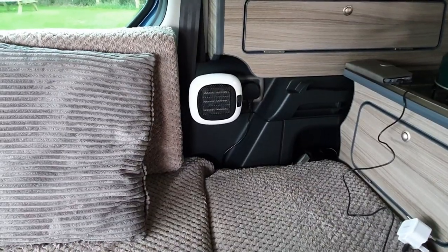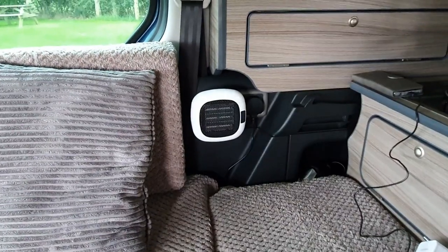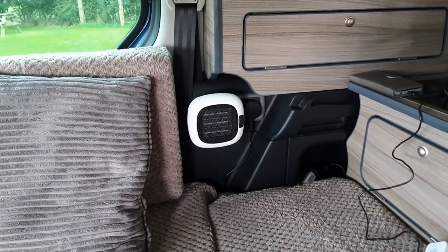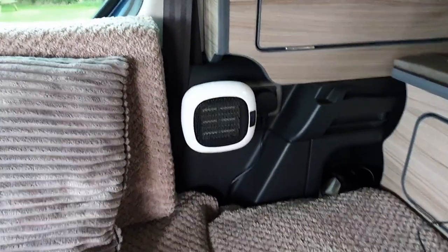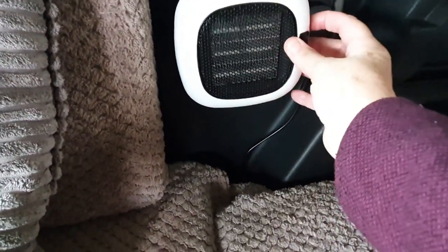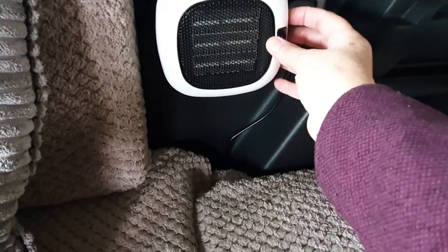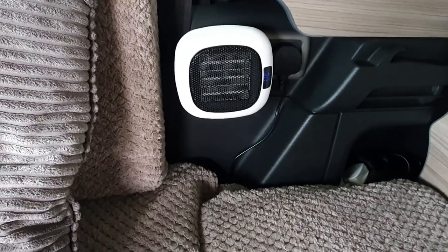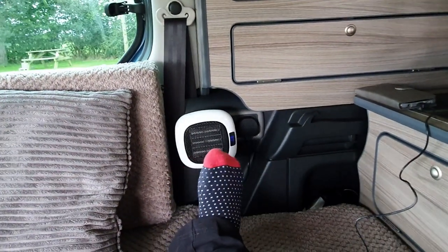Right, it's getting pretty chilly at night, so you're probably wondering what we do for heating. We've not been off electric hookup yet because we're just trialing it out, so we're on campsite, so we do have the benefit of mains power. So during the day we use this little fan heater. It plugs directly into the main socket when I can get it to work. There we go. And it's more than enough, it's fantastic. It's also great for toasting your feet when they get cold.